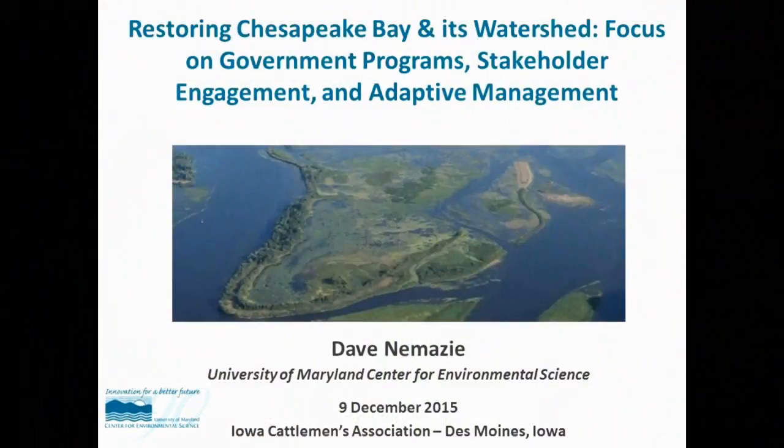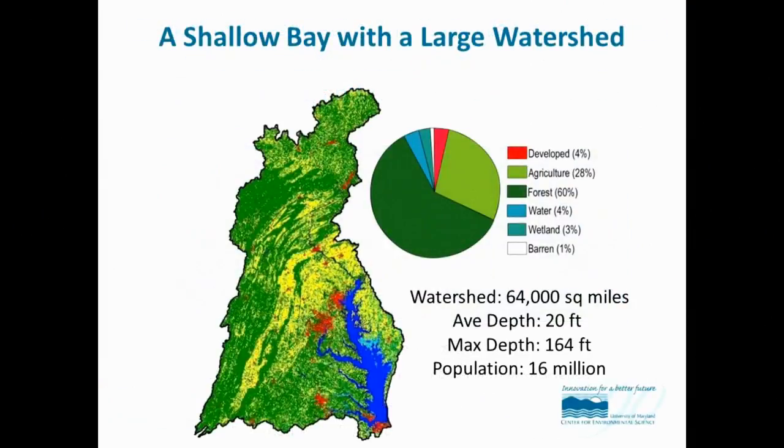The Chesapeake Bay watershed is primarily forested. About 60% of the land in the watershed is forested. It's a huge watershed, 64,000 square miles, compared to a relatively small bay.